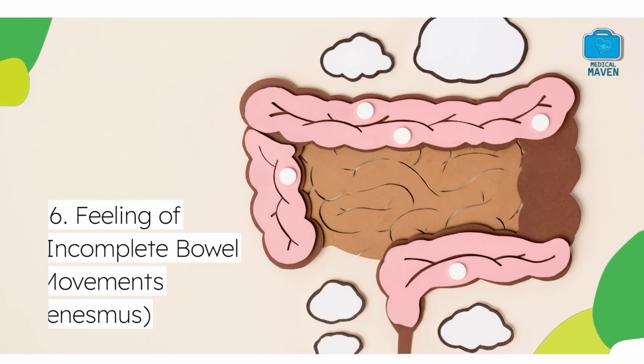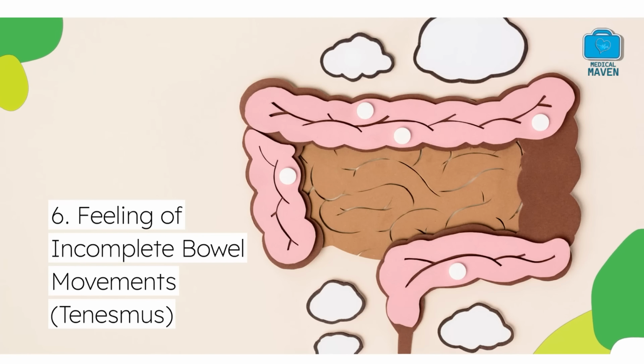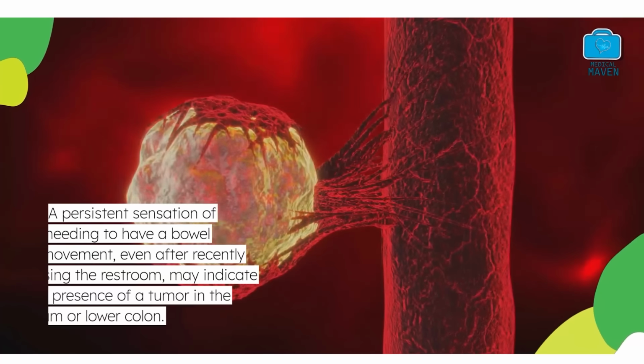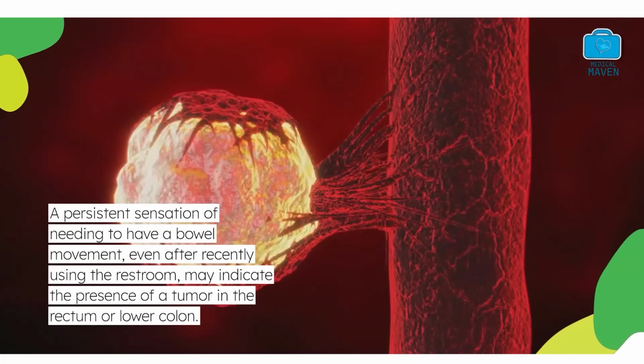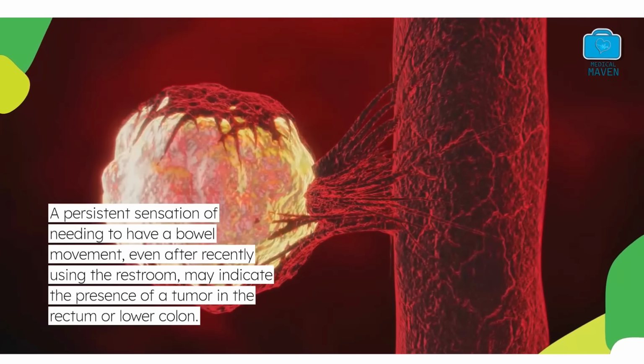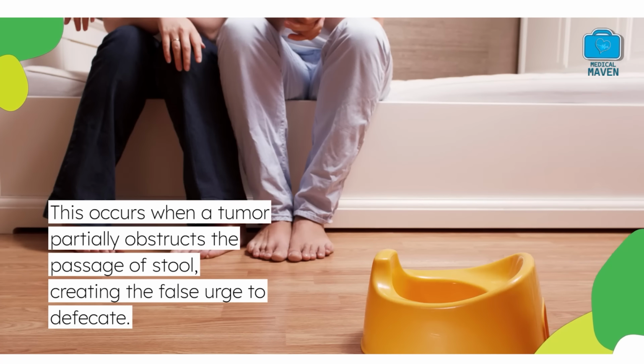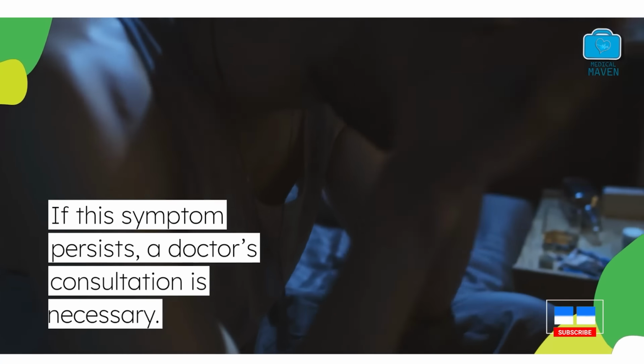6. Feeling of incomplete bowel movements, tenesmus. A persistent sensation of needing to have a bowel movement, even after recently using the restroom, may indicate the presence of a tumor in the rectum or lower colon. This occurs when a tumor partially obstructs the passage of stool, creating the false urge to defecate. If this symptom persists, a doctor's consultation is necessary.